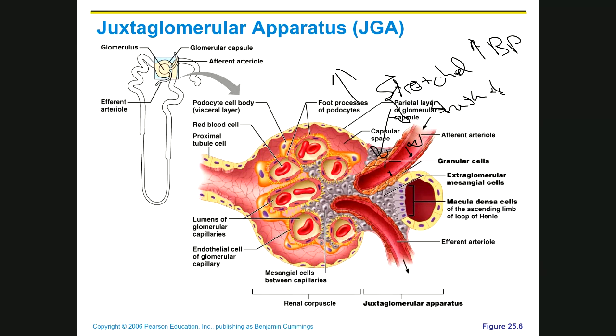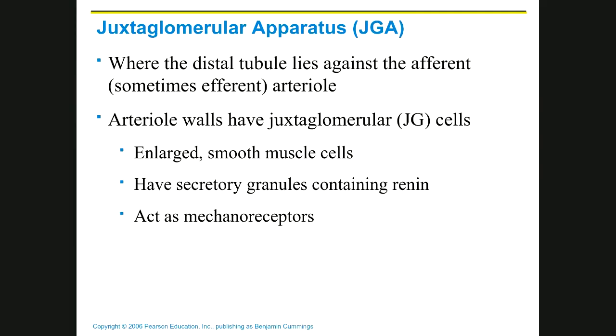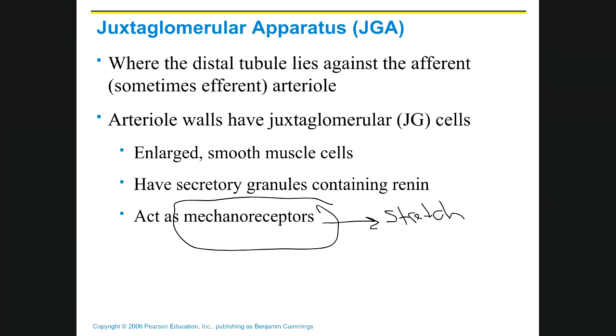So they're mechanoreceptors. And they detect stretch. And that correlates with blood pressure. So they detect blood pressure.